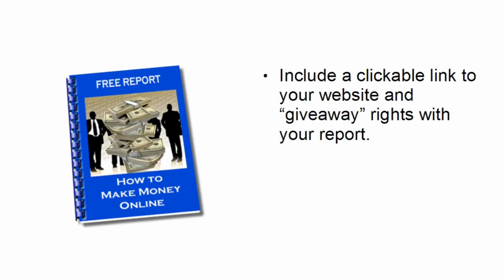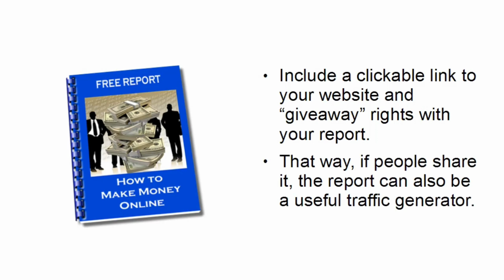Something else that you can also do with your free report is to include a clickable link to your website and giveaway rights to it. That way, if people share it, then the report can also be a useful traffic generator, because people will see the free report you've given away, they'll see the link to your website in the back of it, and through curiosity, they come and visit your site.